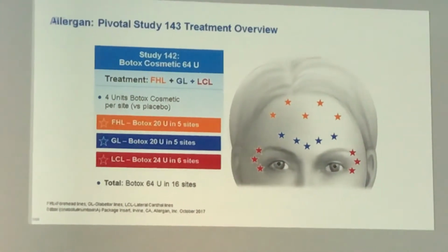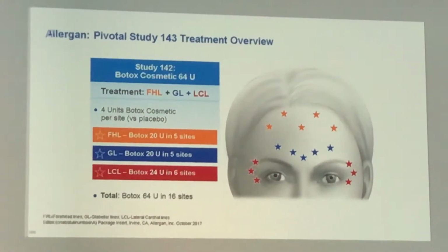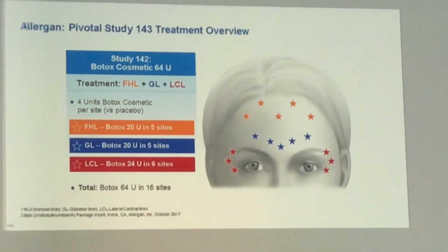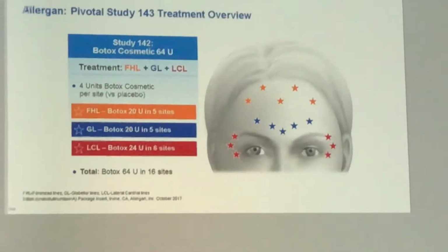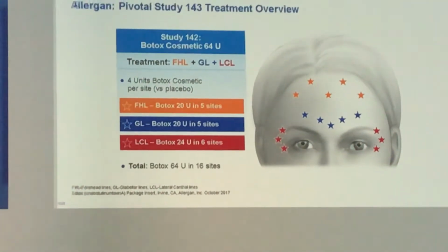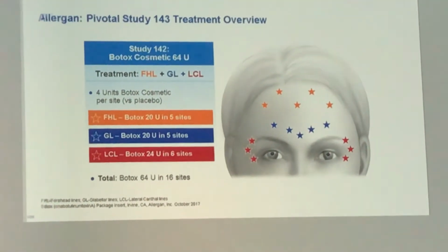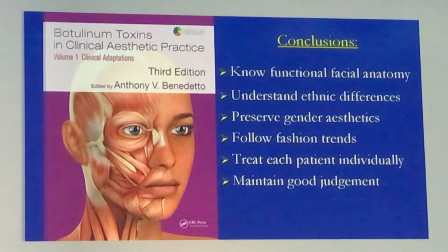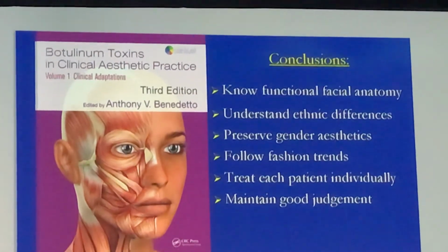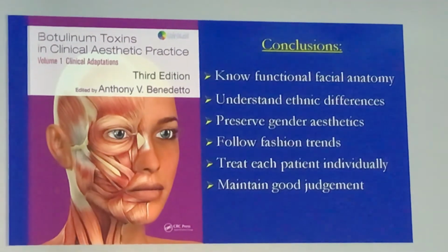According to the studies, they calculated 64 units that will give you an effect. I hope everyone understands that the magic number is not 64 units. It could be 30, it could be 75 units. It depends on your assessment of the patient, the muscle strength, and the patient themselves. Their ethnic background and the shape of their face will determine how many units you need to inject in the upper face to create a one cosmetic unit treatment.